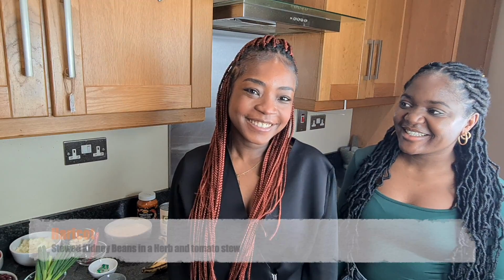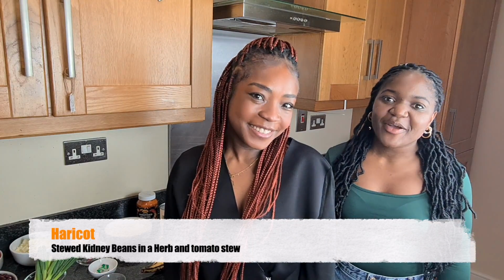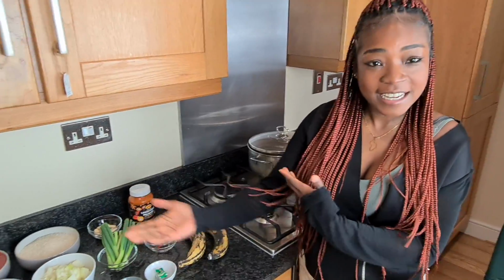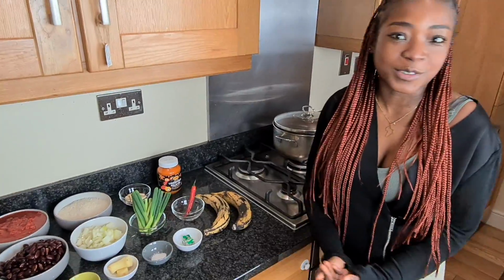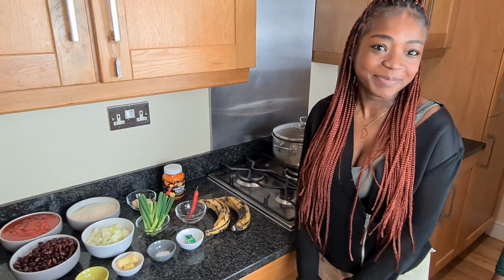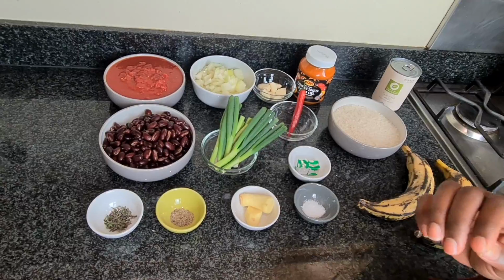So, ladies, what are we making first? We're gonna do haricot with coconut rice. And it's basically red beans. And my family and I have been eating that for ages and we love it. Nice. Okay, so what's involved?